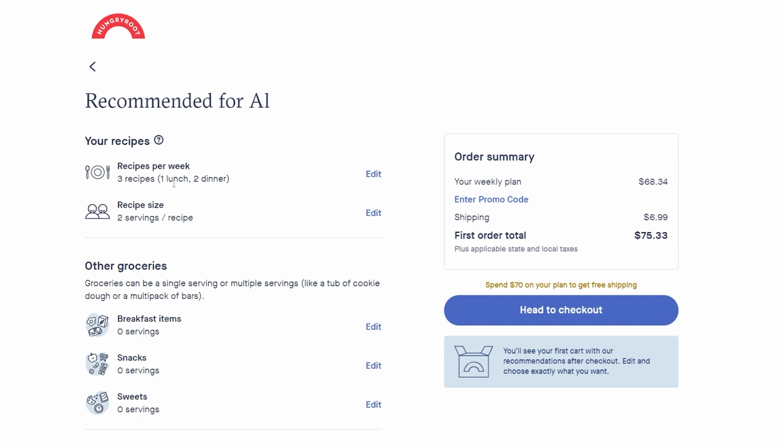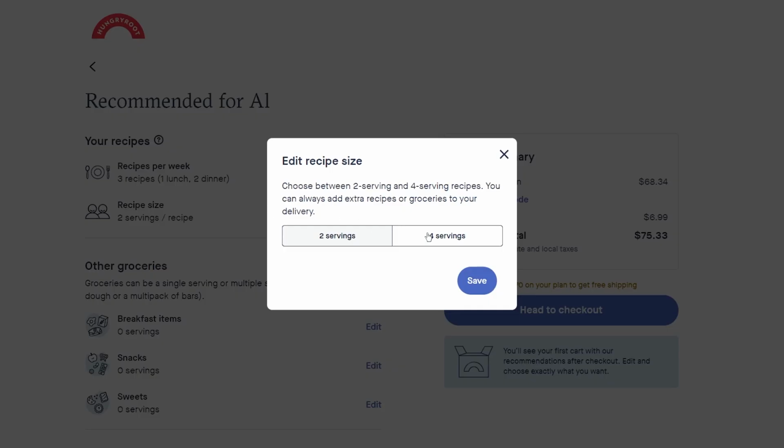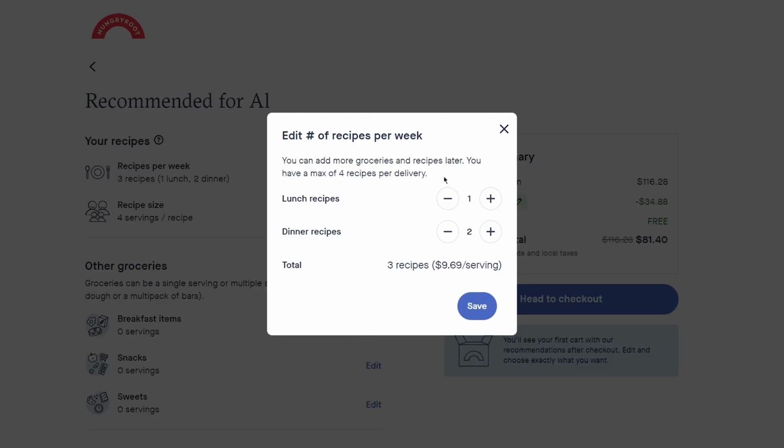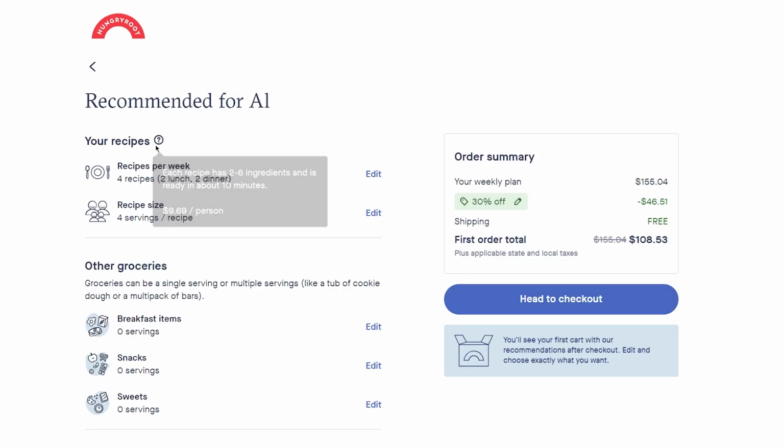You can add as many servings as you need each week, so you can adjust based on your needs. For example, if you want 6 servings per week for 2 people, it'll cost around $70, but depending on the meals you choose, it could go as low as $65. If you want to double that for a family meal, just double the order and it'll come to around $115 a week. The more servings you order, the less you pay per serving. For instance, if you order 14 servings or more a week, it'll be less than $10 per serving, making it more affordable.